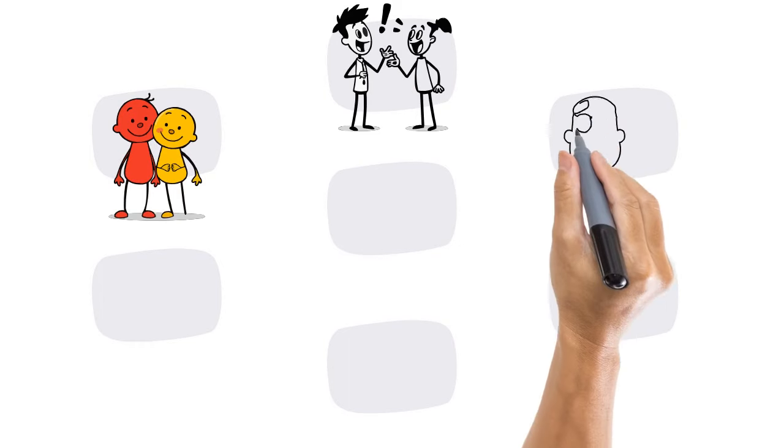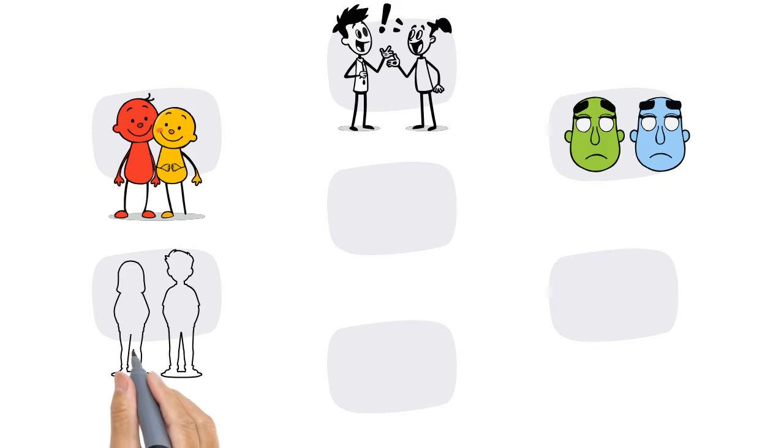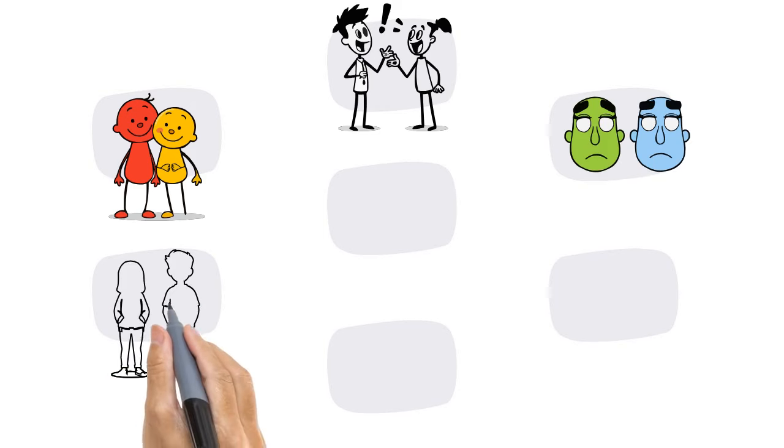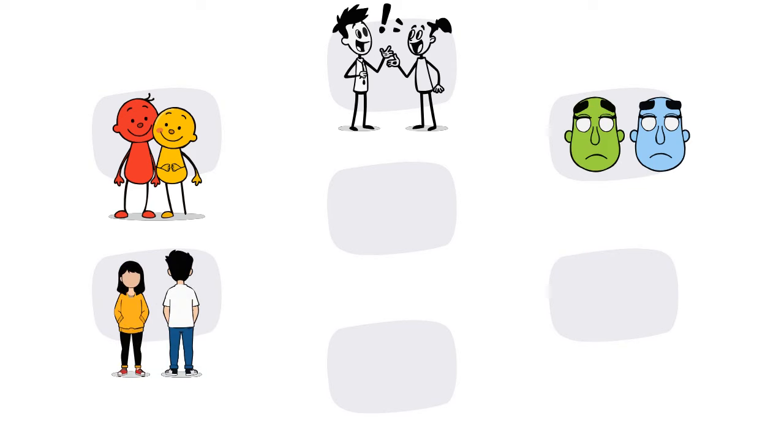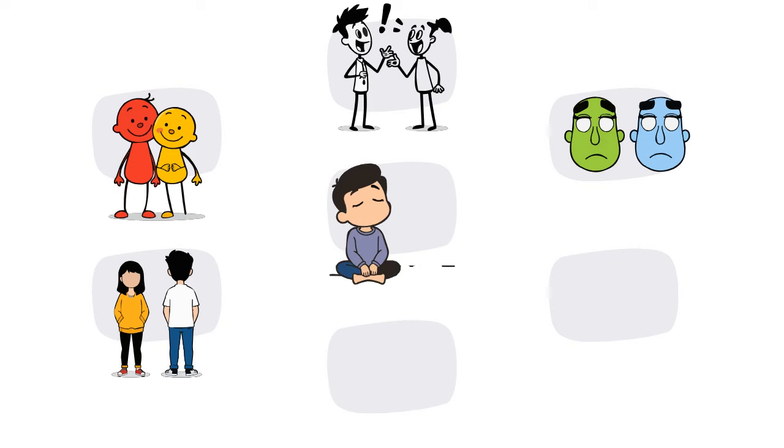On the other hand, the green and blue personalities are more introverted. They find social interactions can sometimes drain their energy, especially if they are long or with large groups of people. They often need quiet time alone to recharge after being in social settings.